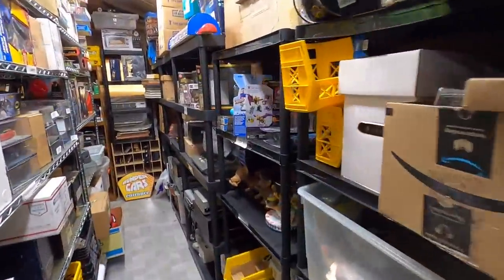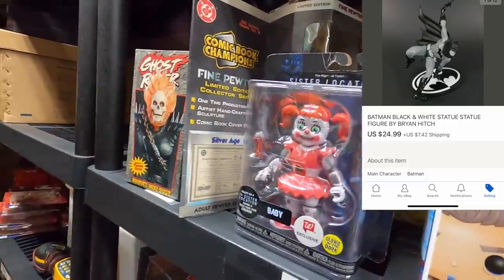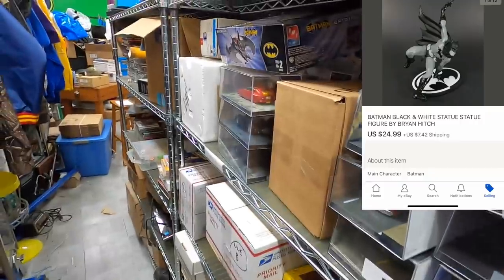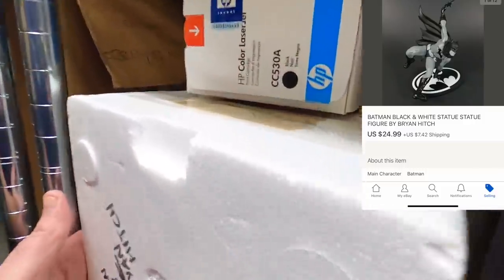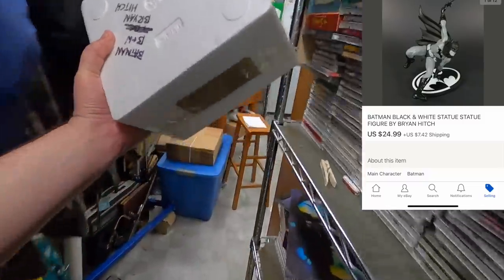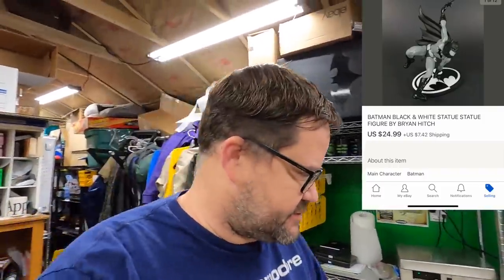Sold a Batman figure. It's on, wait, where was it at? Mid A. Okay, that's where it was. This thing right here by Brian Hitch. And I sold this cheap because it had some issues with the paint. So I sold it for $24.99 plus shipping on top.